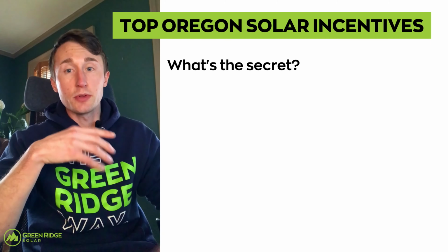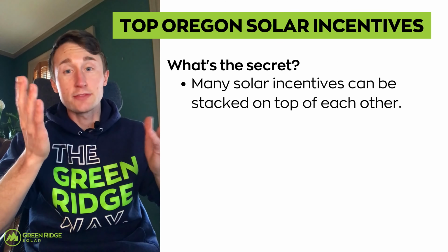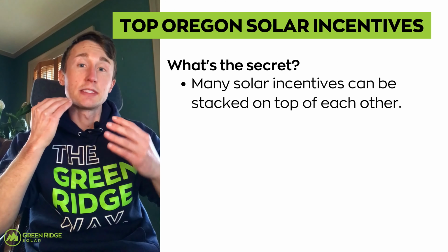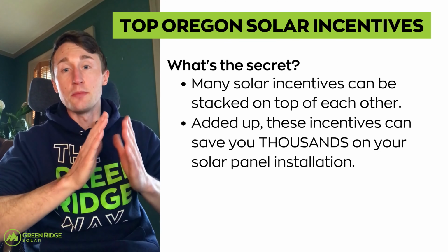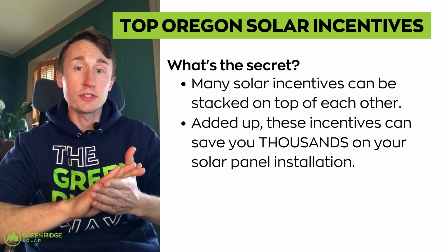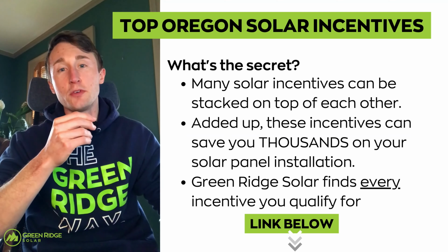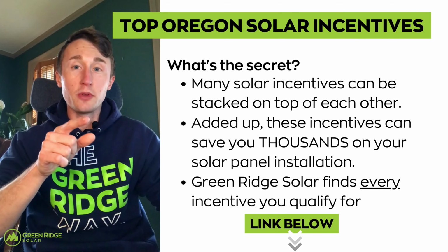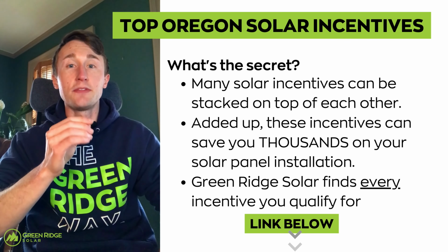The secret about these solar incentives is that a lot of them can be stacked on top of each other. That's right, these incentives can be added together to save even more money on your solar panels and even save you money on battery backup and EV chargers. What's even better? Greenridge Solar will find every solar incentive you qualify for. We'll even apply for them for you. We know solar inside and out, and we'll find you every last incentive we can, saving you as much as possible.